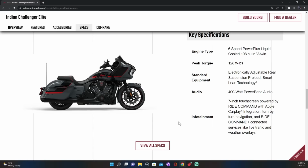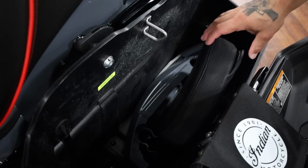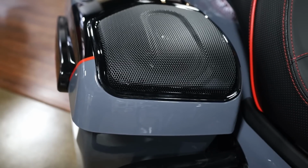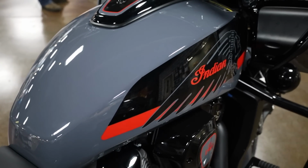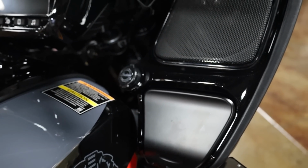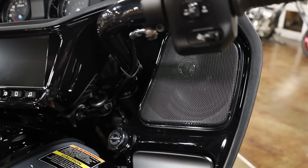But there are obviously a couple of things here that make this bike super unique. And one of them being the 400 watt PowerBand audio system. So you of course have your speakers in the fairing, but you also have speakers in the bags already from Indian. Dude, how many of y'all out there riding a touring motorcycle with just the speakers in the fairing know that once you get to 60 miles an hour, man, it becomes tough to hear. It's tough for your passengers to hear. And having this option straight from the factory is fantastic, dude.